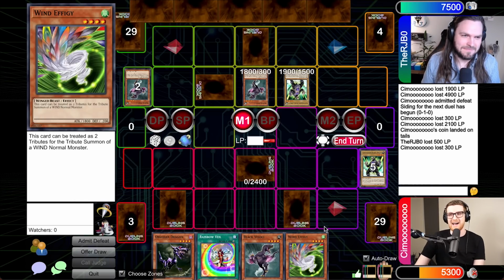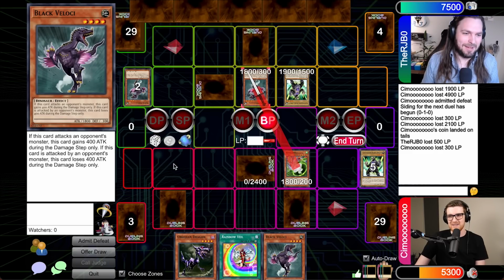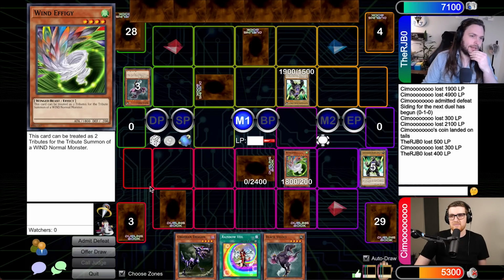I'll go ahead and normal summon my Wind Effigy. Let's take out this Velocity. Take out my Velocity. Oh, no. The only time in the history of Yu-Gi-Oh! that Wind Effigy is playable. Go ahead. Take your 400. Okay, draw for turn. Interesting.